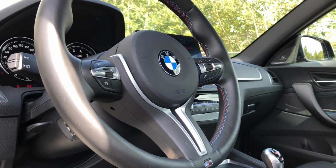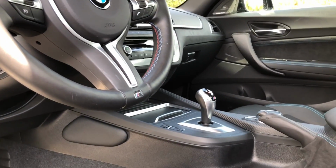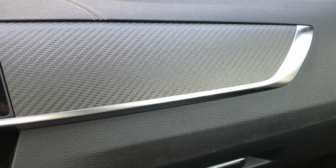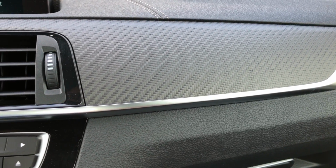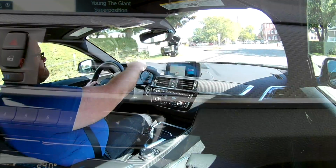Who cares about the rest of it? That's one of the things that I've talked about with people this week. You know, this isn't an overly luxurious car. There's no doubt about it. I mean, it's pretty Spartan on the inside here, especially by BMW standards. There isn't anything that's overly luxurious.